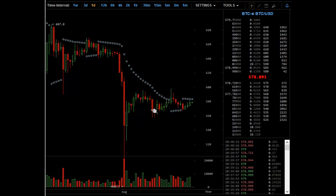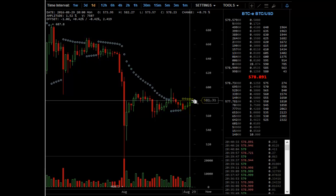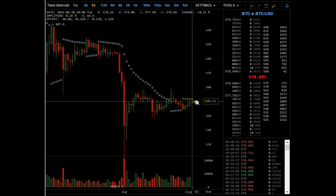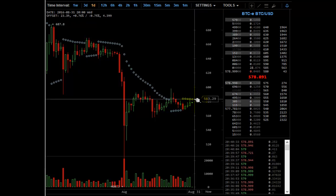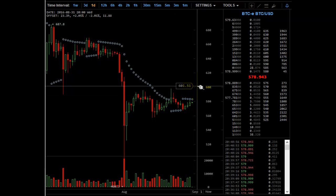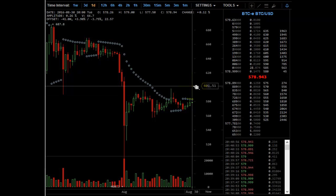Looking at Bitcoin, as you can see, it really did try to make a run at that resistance, only to pull back, and now it's trying to make another run at that resistance. Question is, can it bust through? Can it get through that 582, 585 range and get up to 600? That's the question. I'm under the impression that it probably will because, like I've stated in all previous videos, Bitcoin trades in tandem lockstep with the US dollar. Let's take a look.